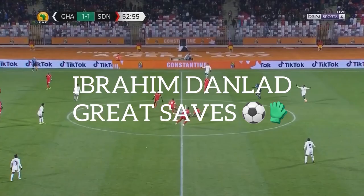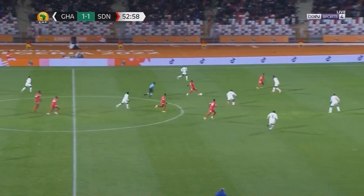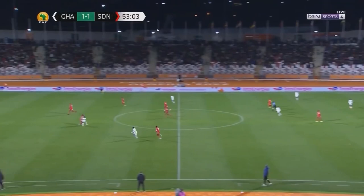From a free kick. He made the movement, he attacked the ball, and then he managed to get there first, and he had a very good chance to score.